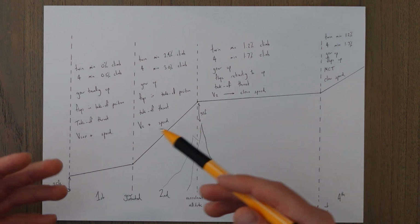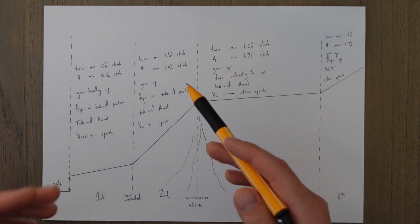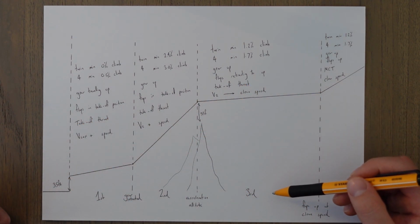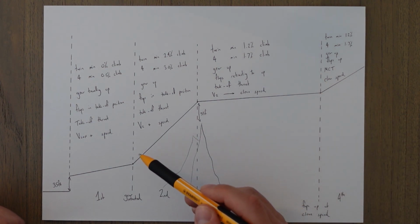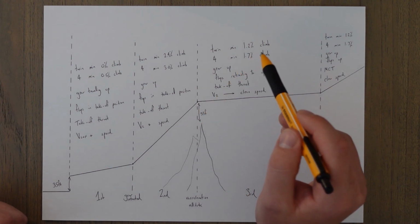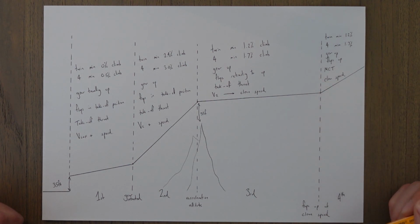It's usually the minimum clean speed because this allows for any excess thrust to be used to continue to climb. If in this section there was an obstacle that would require us to climb higher, we might have to maintain the second section for longer to get up to a suitable height to then shallow off our climb gradient and still clear an obstacle that was located here, for example.